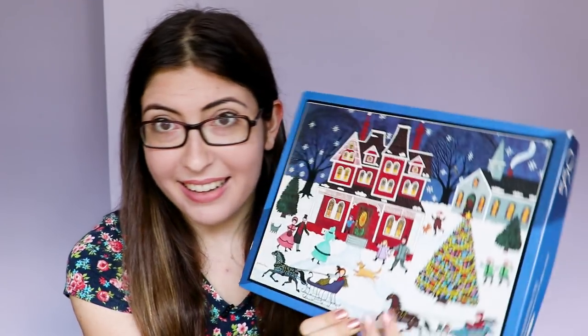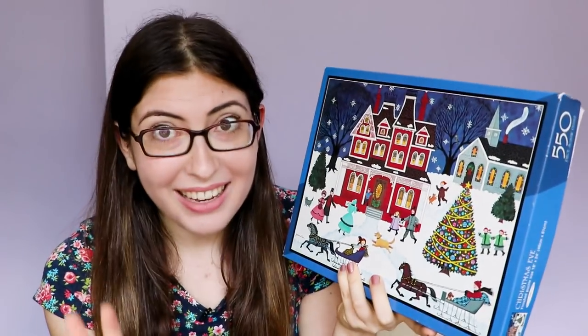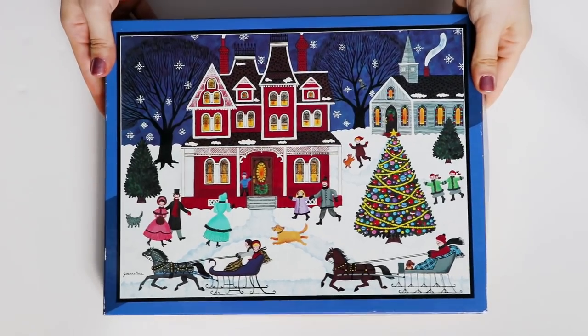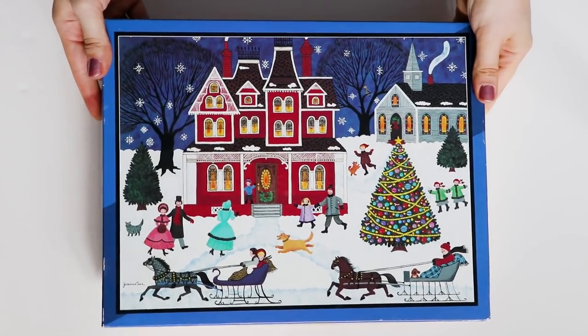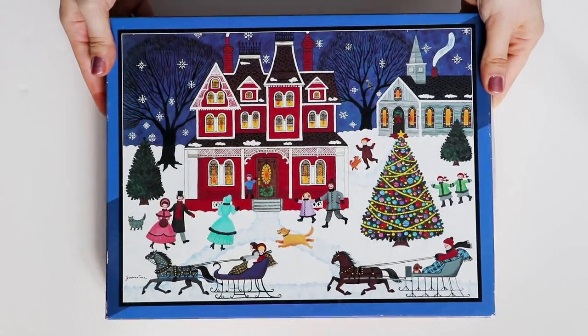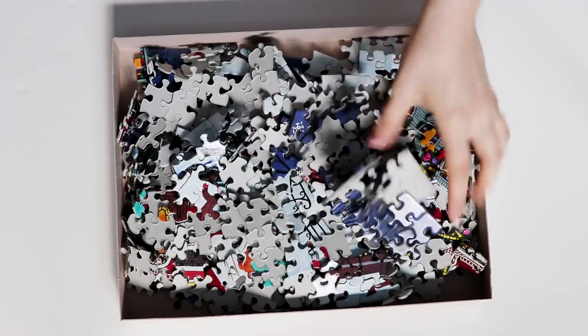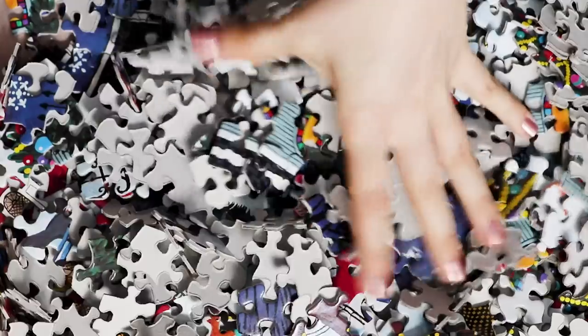And finally, the very last puzzle I have to show you. This is another one that is very near and dear to my heart. This is another Christmas puzzle. It is 550 pieces, and it's just the cutest little illustration of a Christmas scene. I have done this one so many times, I literally can't even count. I do it every single Christmas, and I have for at least the past 10 years, partly because it's really easy, so I can do it in one night.